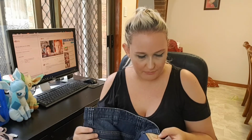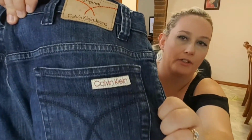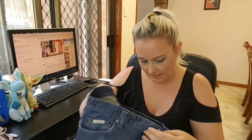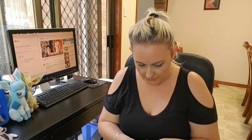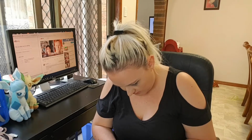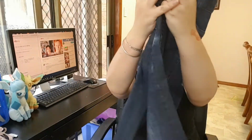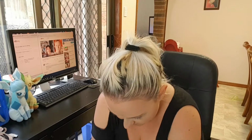I can't actually tell if this is women's or men's. Anyway, they're a pair of Calvin Klein jeans, and we've got Calvin Klein there. And they're just basic, but they have been chopped off. But for 50 cents, I'll give it a go. Now I'm trying to see what... Oh, it looks like it's size 36. I'm going to say it's a men's. But yeah, chopped off pair of jeans. And I'll hope to try and get maybe $15. Turn 50 cents into 15 and I can't go wrong.